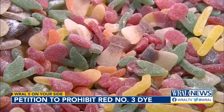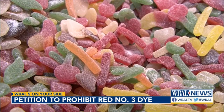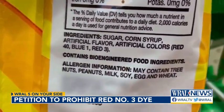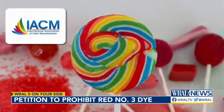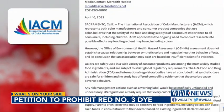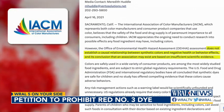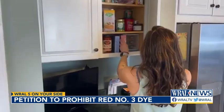Besides the potential cancer risk, some studies show concerns that artificial food dyes, including red dye number 3, contribute to children's neurobehavioral problems such as hyperactivity. The International Association of Color Manufacturers, an industry trade group, tells Consumer Reports that there is not enough evidence associating the dye with behavioral problems and maintains it is safe at the levels most people consume.